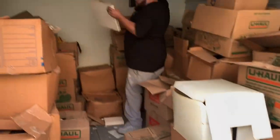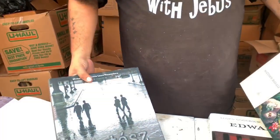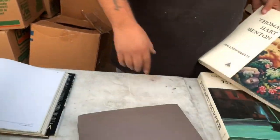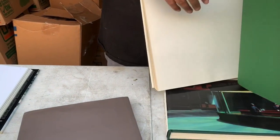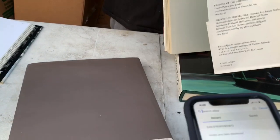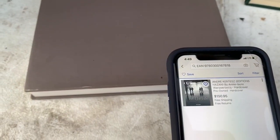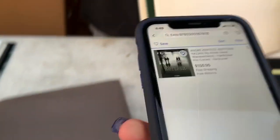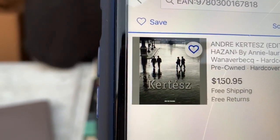So are the bigger ones worth more money? I don't know. But good thing about books, like I said, there's a lot of big ones. You can ship them media mail. Scan that one. Holy crap. And media mail means you can even do a lot of free shipping. And that makes people happy. 150. No way. That book costs 150 bucks.